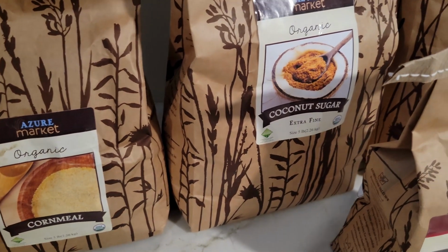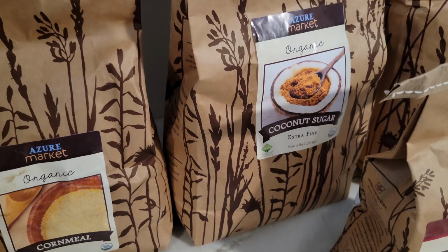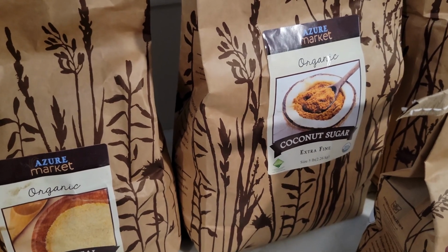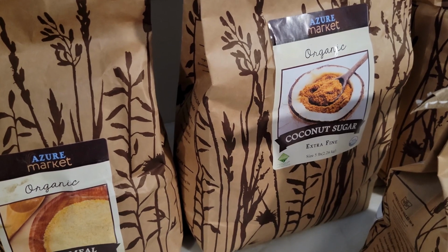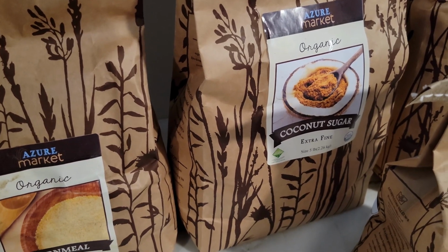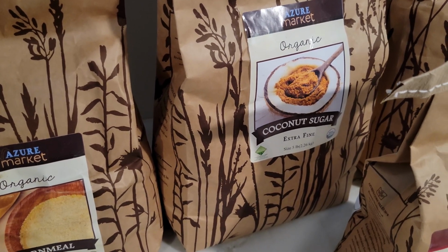I've been trying to use coconut sugar and replace regular sugar. Coconut sugar can be really expensive, but I found this bag, it beat out any price that I could find online. For this 5-pound bag of coconut sugar, it was $18.09.